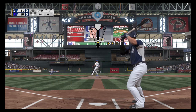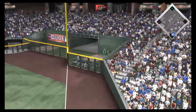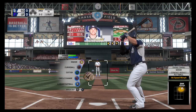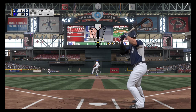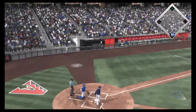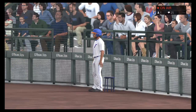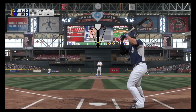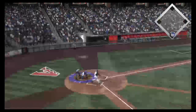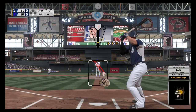And the pitch. Pretty well hit, deep down the line in right, but that's back into the seats. Foul. And a hard sinker there, chopped foul at home plate. One out, nobody on. And again, he's unable to keep it fair, but he's putting together quite a battle at the plate.